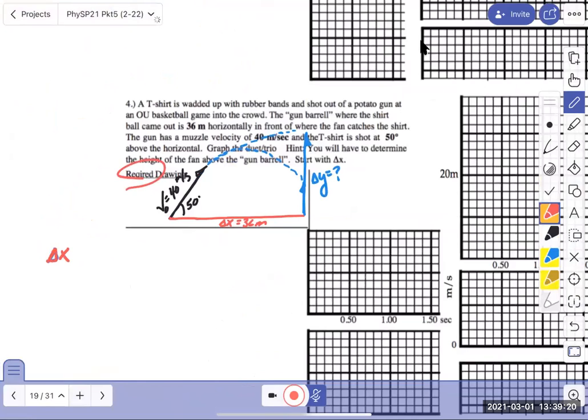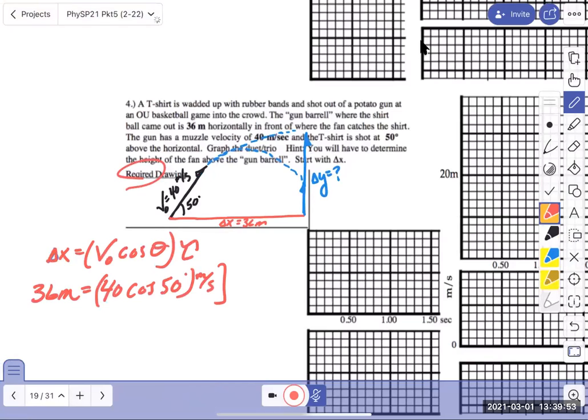Delta x equals Vx, which is V naught cosine theta, times t. And it's really tau here because it is my total time. I'm trying to find total time, so let's see if we can. I'll plug in my delta x, that's 36 meters, equals V naught, which is 40 times cosine 50 degrees meters per second times tau.